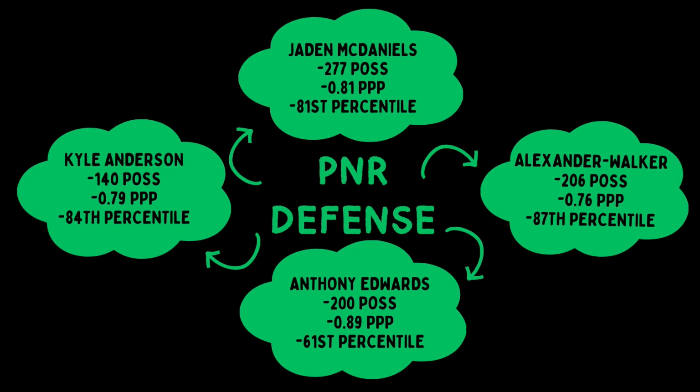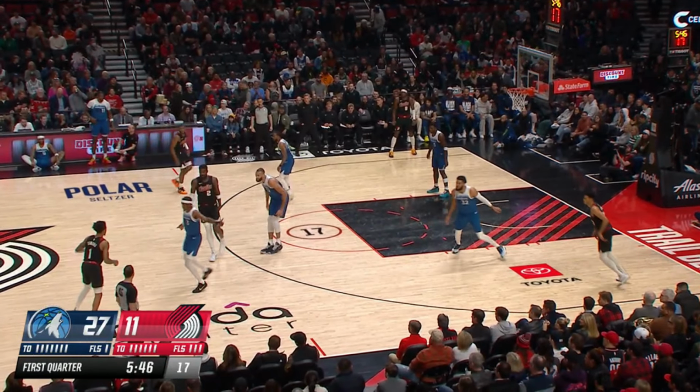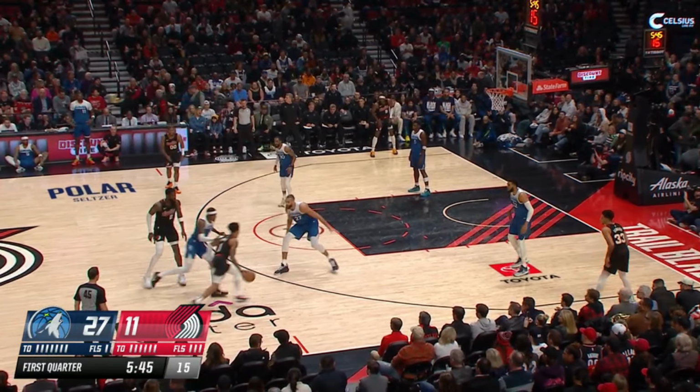You see here, it's not just McDaniels and Alexander Walker that thrive as on-ball stoppers, but Anthony Edwards grades out as above average with his strength and his lateral quickness, and Kyle Anderson brings his length and his brain power to the equation as well. But above all, Minnesota have the ultimate fallback option in Rudy Gobert.